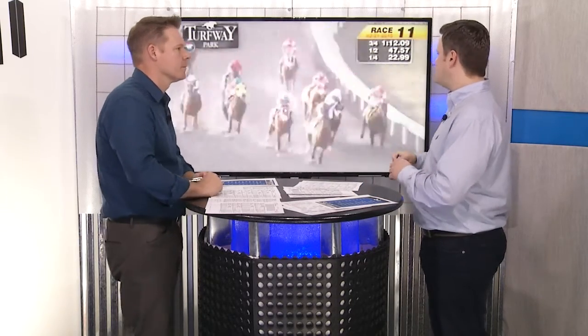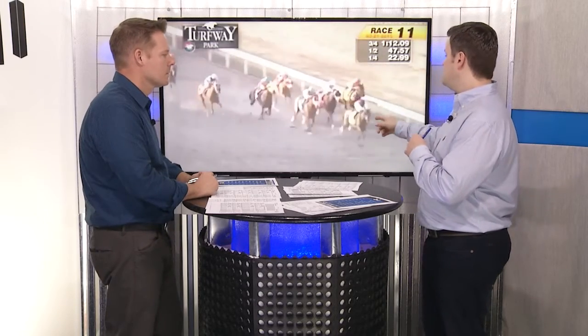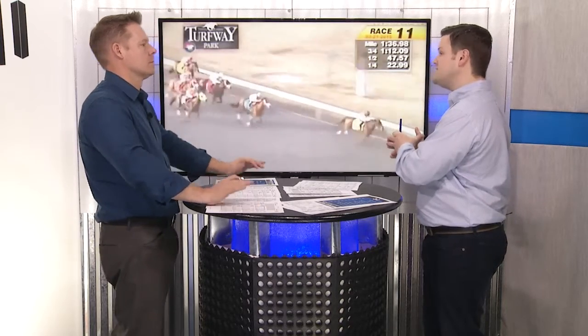He was on the pace like we thought, looked good pre-race, so did Dubai Sky, and I was really impressed with Dubai Sky. You see him separating himself here. The ability to break from the far outside, make a middle move, and press a pretty honest pace, in my opinion, as wide as he was, and still separate in the stretch, finish all alone. You had to be impressed by the performance.